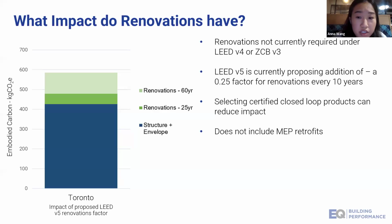And you can see that the results based on our base building can add up to 35% over the span of 60 years when we're accounting for that 0.25 factor. But preliminary draft phrasing seems focused on interior finish renovations and not just envelope or MEP replacements and retrofits. So I guess take that 0.25 factor with a grain of salt. Over the life of the building, though, this can have a really notable impact on lifetime carbon and shouldn't be discounted.